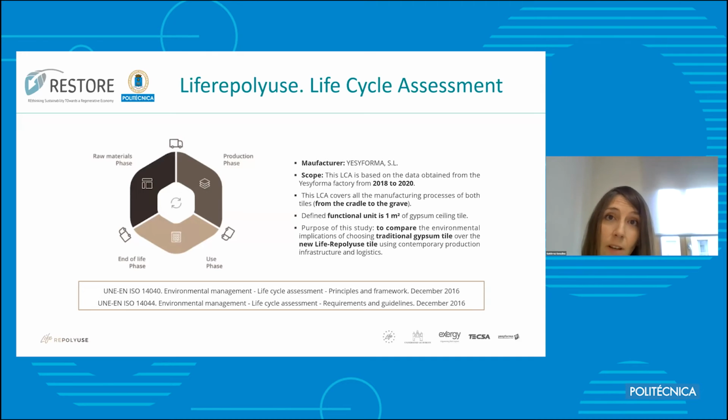During the project, a life cycle assessment of the standard ceiling tile and the new tile was carried out, and the results of the assessment were compared. The process was not carried out from cradle to cradle due to the fact that the manufacturer has not recovered the PU at the moment, and the gypsum waste yet. The regulation followed was the European Environmental Management regarding life cycle assessment. And the assessment was carried out at the Gesiforma manufacturing plant from 2018 to 2020. We used 1 square meter as the functional unit in the system.